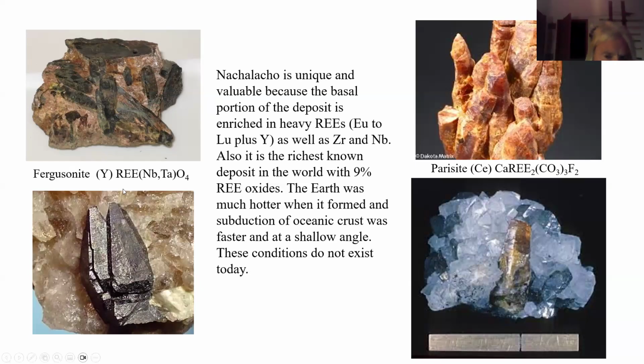And this is a picture of some of the other ones here. This is a primary niobium ore here, fergusonite, and parisite here. Very, very interesting. Carbonate and fluorite. And it can be blue. It can look like this. Again, you see the deep, deep red color. I'm not sure this one in the background is parisite. I think it's just this one right here.